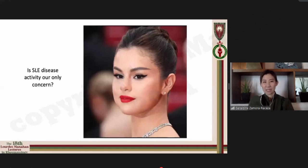But for our patients with lupus who look this well and this beautiful, she does seem to have some pushings on her face. So do we stop at lupus activity? Is it our only concern?